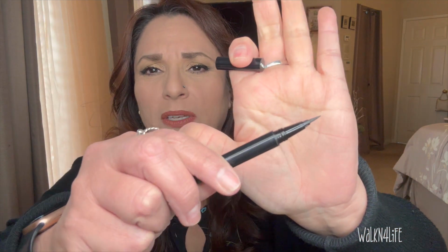This is so easy to work with, you guys. I have crepey skin, mature skin. I like a little bit of a wing. I still enjoy it, and this is so easy. The wand, everything is just so neat about this. This is a recent thing that I purchased, and for $5. Oh, heck yeah. That's a good one. I recommend that. Try that one, you guys.